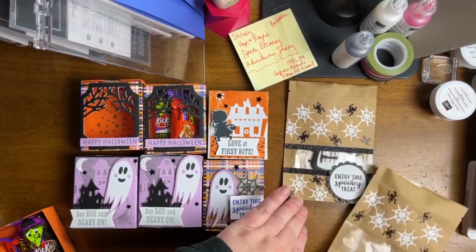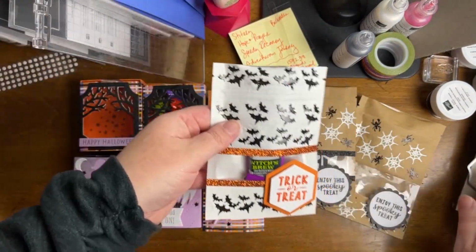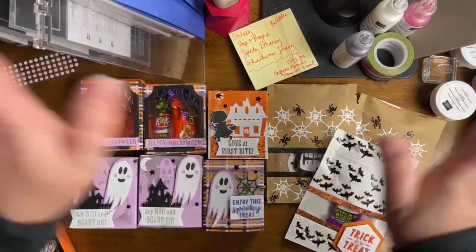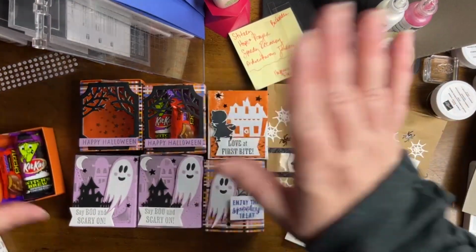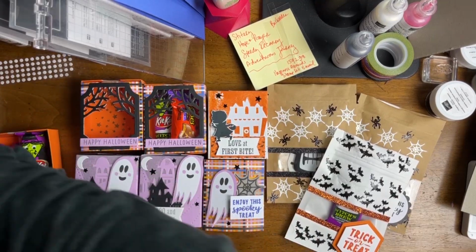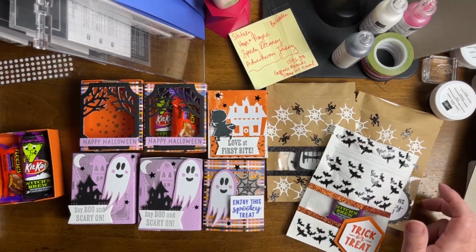And now here you can see all of our finished projects. So we have alternates that are using the stamps, and then we have alternates that are using all of the consumable pieces, meaning all of the paper pieces, all of the embellishment pieces that you can use up from your kit. I really hope that you enjoyed today's projects.